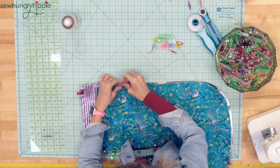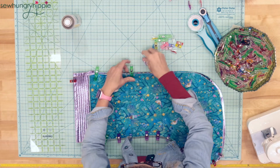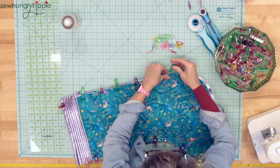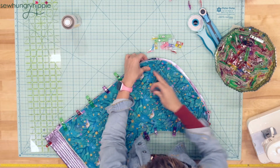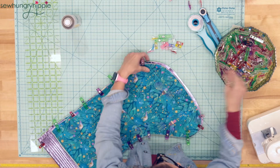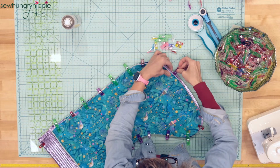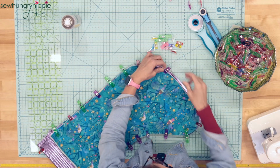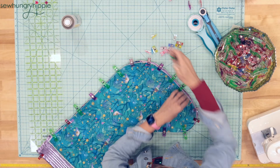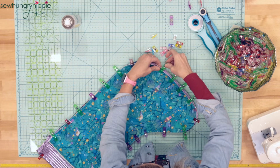Okay, didn't cut as precisely, I guess. I do that all the time, where I'm yakking away or whatever. The curve, you can see I have some extra on this side. That's okay, I'm gonna trim that up later. I will be checking both sides to make sure I haven't curled any fabric back inadvertently. I'm going to use a bigger jumbo clip here.